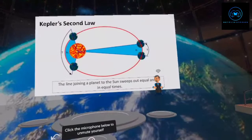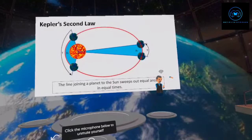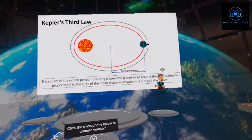This is why satellites in aphelion around the Earth, around an object, it could be the sun or whatever, they seem to hover because they're furthest away in their orbit. Okay, so sweeping out equal areas in equal times, right? That's the important second law.